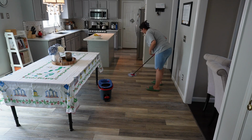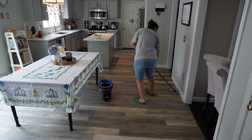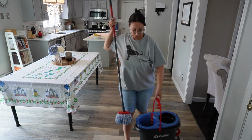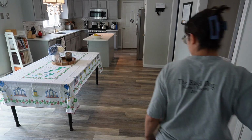If the floor is super dirty, it'll take me 2 or 3 passes to get it as clean as I want with that clean water, but so worth it. Let me know down below what you guys use, whether it's the Swiffer, the dry mop, wet mop, or the spin mop. Let me know.